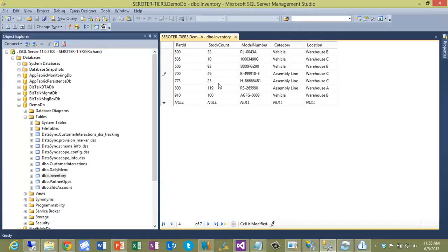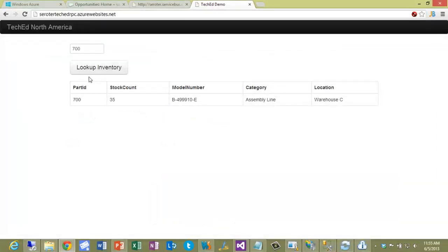I'd ask you to pick a number, but then you might think I've just planted someone in the audience, so let's try that again. 49, and sure enough, that's 49. So that's querying my machine live.